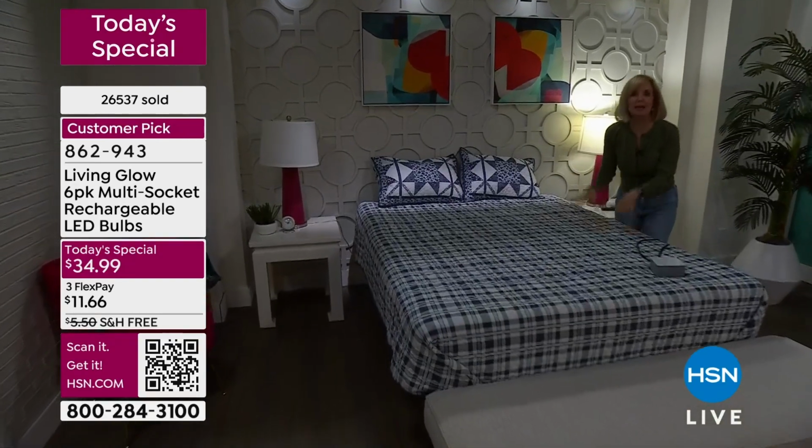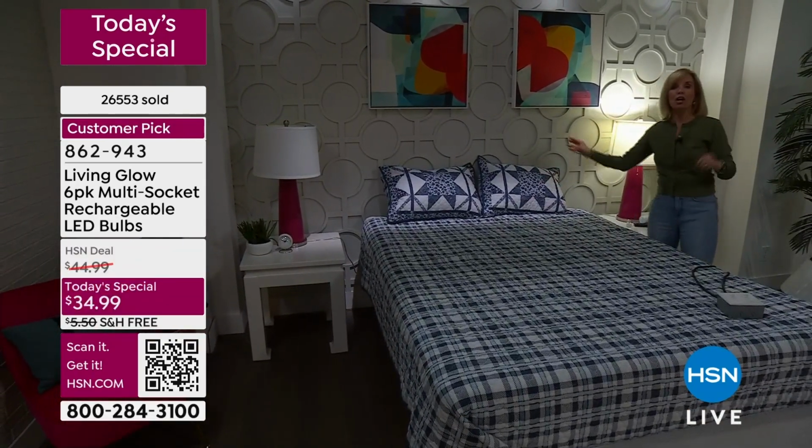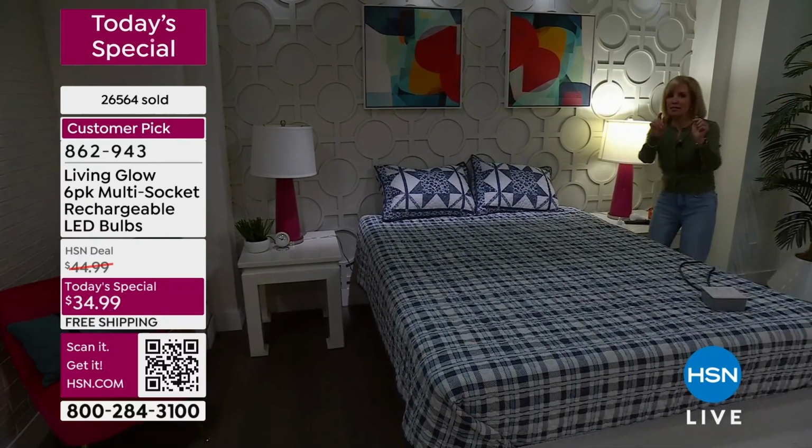Now, if it's 3 a.m. or 4 a.m. and you're asleep and your lamps are off, they don't automatically come on. You would just go over and flip your lamp switch on. So simple. Now, I'm going to take it 1 step further.